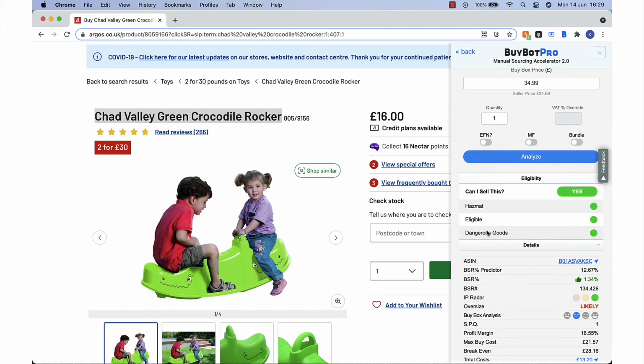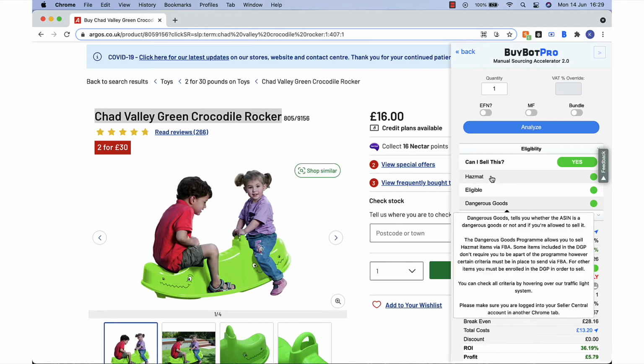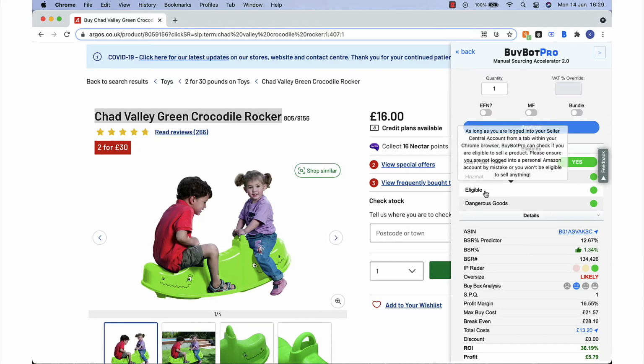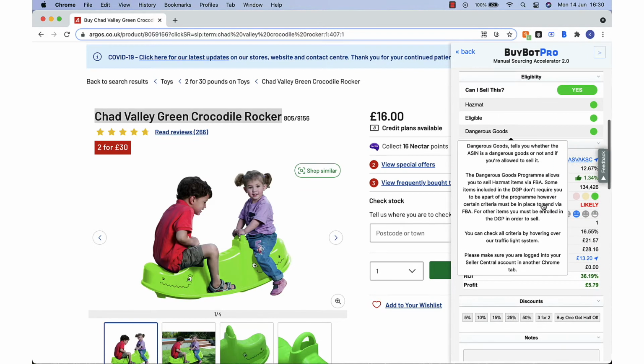So your first section on the BuyBotPro features: can I sell this, eligibility? I've got green and a yes, which is always a good sign. There's 3 mini sections to this: hazmat, eligible, and dangerous goods. Hazmat, is it restricted? Can you sell it? Eligible, are you eligible to sell it? And then dangerous goods, again, are you allowed to sell it? I've got 3 green here, so that's a yes, so that's all good.